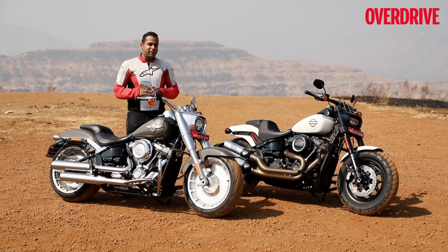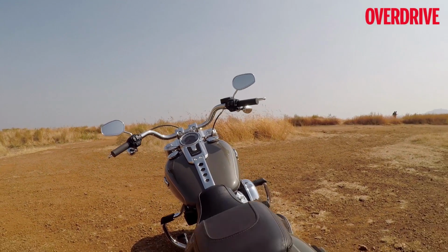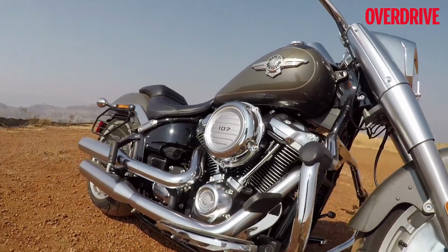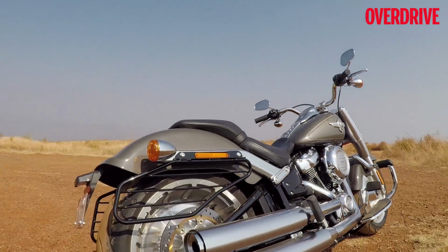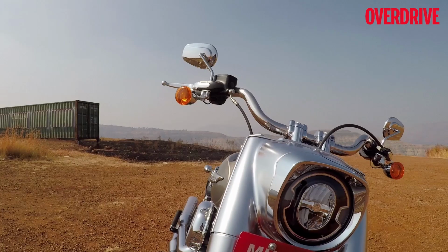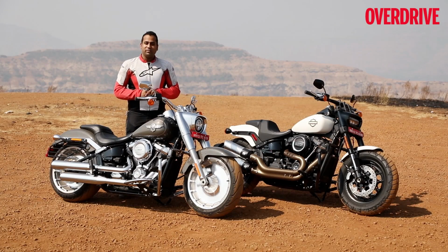Well, the previous generation Fat Boy, it was my favorite Harley-Davidson. And I don't think I need to tell you how cool it looked in Terminator 2, where Arnold Schwarzenegger famously rode that motorcycle. And this one looks so much better, so much more modern and futuristic, especially with that headlight. I'm sure that if there's another Terminator sequel coming, Arnold is certainly going to ride this motorcycle in that.